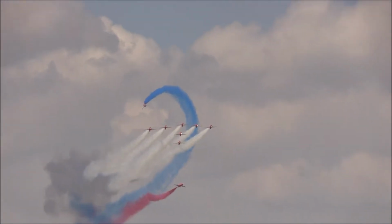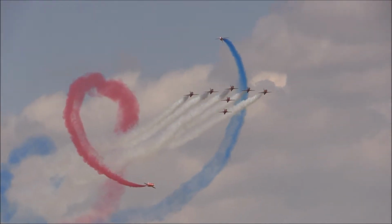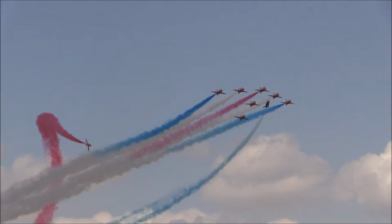Arrow calls Red 9 as Reds 8 and 9 put the red and blue smoke on and roll around the smokes of the rest of the formation. Red 1 about to bend the formation to the left with the smoke colour changing. This is Tornado.